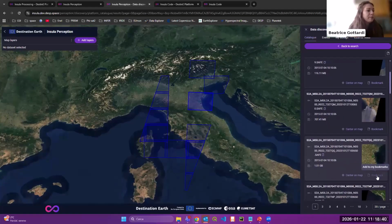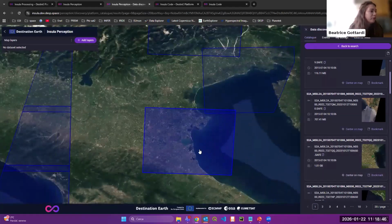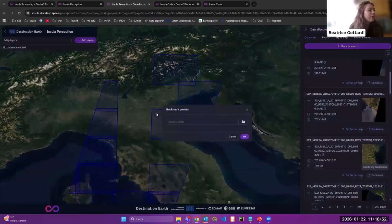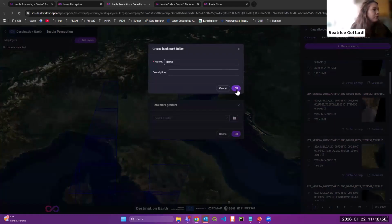So, for example, here, one thing you can do is center on the map to visualize the footprint of the product that you want to focus on, and also save the product in a specific folder. Let's call it demo, just a random name.